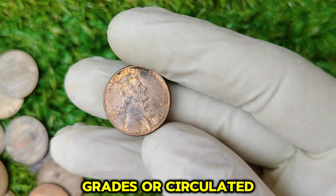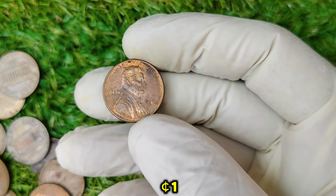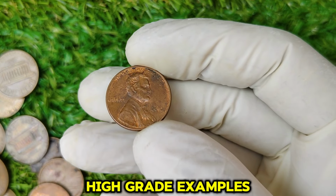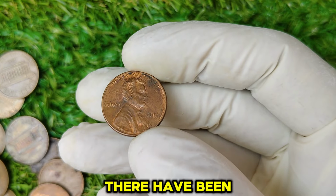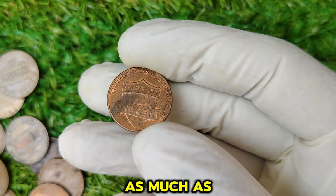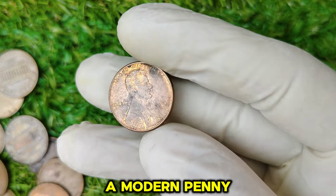Well, in lower grades or circulated condition, these pennies are only worth their face value of 1 cent. However, when we start talking about uncirculated, high-grade examples, the value skyrockets. In recent years, there have been auction sales where this coin in MS-68 condition has sold for as much as $6,000. This is an astonishing price for a modern penny.